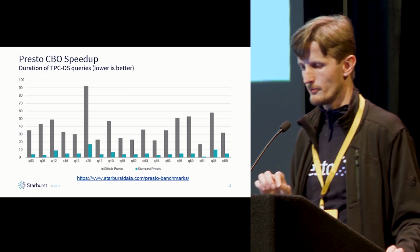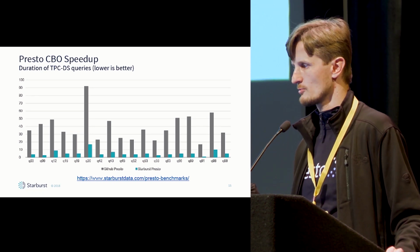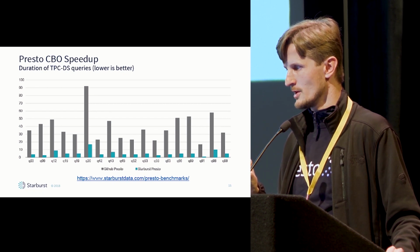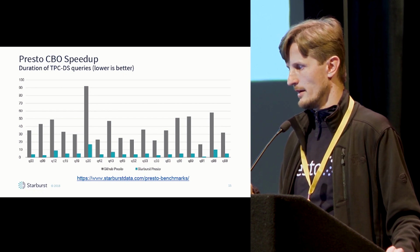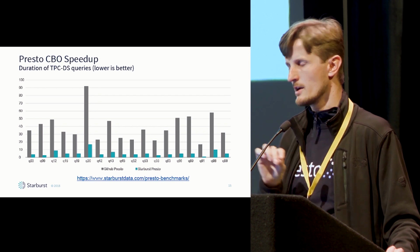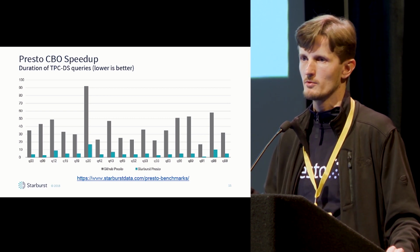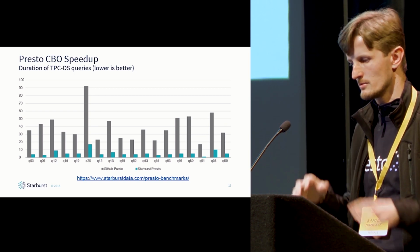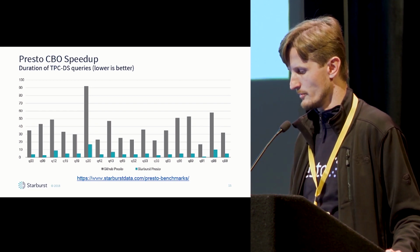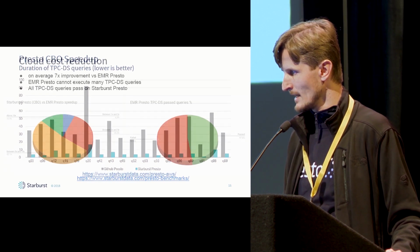And actually our friends from Facebook, when they picked up our work on CBO and ran this on their production workloads, were very impressed because CBO was smart enough to basically never regress versus the highly manually tuned queries that they had in production, and also uncovered some potential speedups that we were not able to achieve by hand because nobody thought about this particular execution path. So it's proving to be very efficient even for the smart engineers at Facebook.